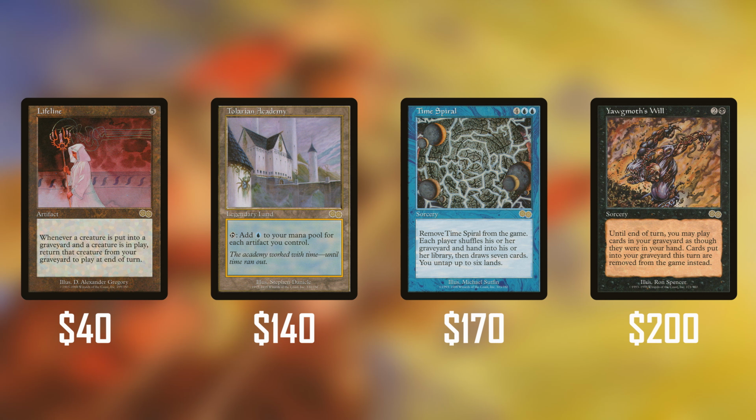Tolarian Academy is only playable in Vintage, which means most people probably don't want it. However, there is a collectability factor, which means, similarly to Library of Alexandria and Bazaar of Baghdad, if someone can get it for a deal, just understanding the history of the game and how expensive these cards can get, you compare Tolarian Academy to those 2 cards, and it starts to look a lot better at $140. Time Spiral's another big one that's $170. So you spend 6 mana on this, you untap 6 lands, and having everyone draw 7 after shuffling their hand and graveyard into their library is pretty crazy.